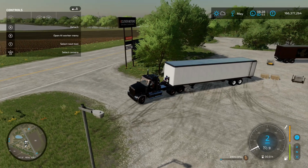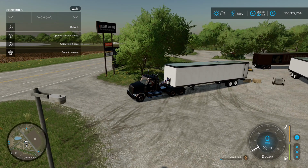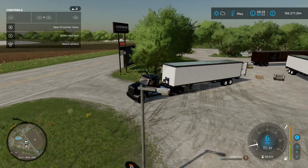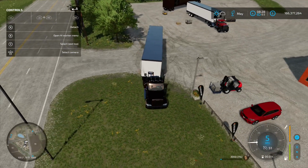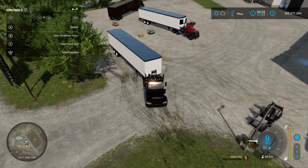And why is it not auto loading? Oh, there you are. No, we've got a bit then. That's better. So there you are, auto loading in. Very nice. So we'll close those off. Because specifically with the pallets one, we'll reverse back so we don't stop any traffic.